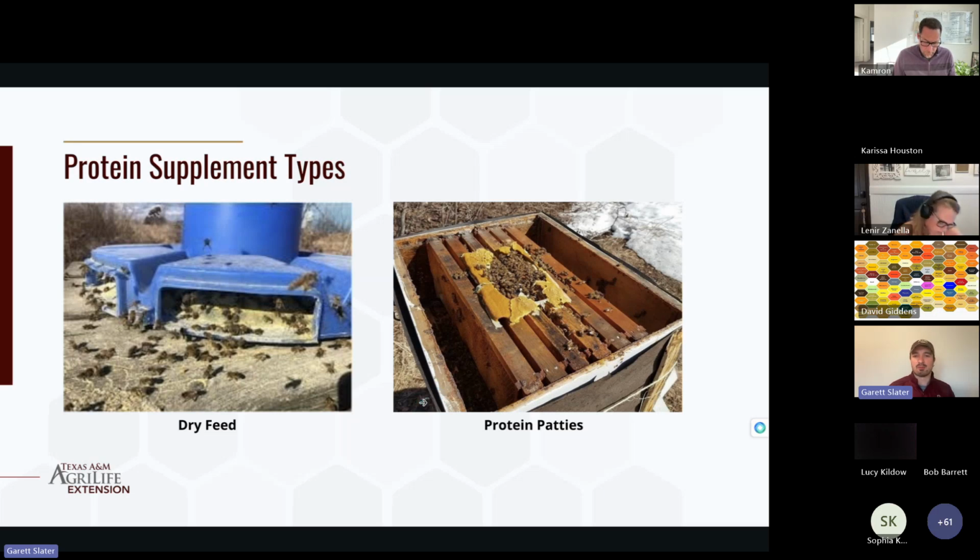I guess I tend to prefer a protein patty because you're controlling how much is being fed to each colony. And so the weaker colonies, especially with dry feeding, may collect less protein because they're being outcompeted by the larger colonies. And so you can control exactly how much is being fed to each colony by using protein patties. But also with dry feeding, there's a lot of disadvantages such as spreading diseases, increased robbing, and so dry feeding can be a really great method, but just know there's some downfalls and disadvantages of it.